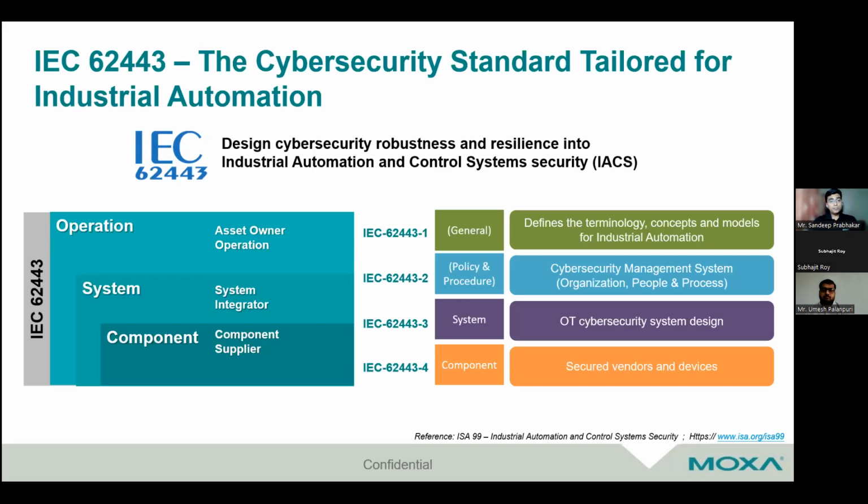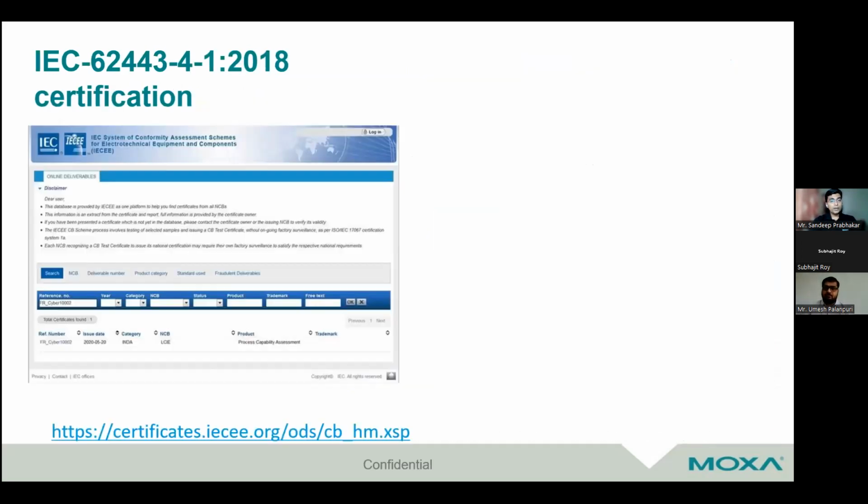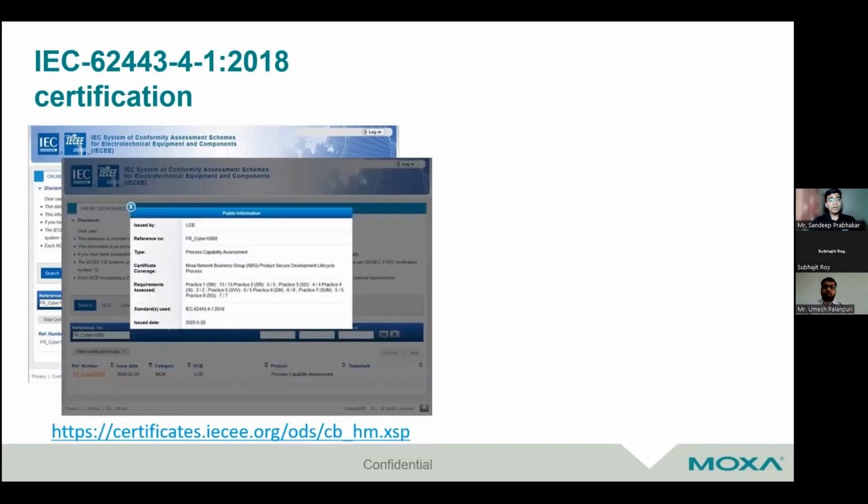Now, even before that, if you look at the 62443-4, which is the cybersecurity standard for companies like us, there is something called 62443-4-1, which basically talks about the methodology or the process. As a company, if we don't follow this 4-1 process, we will not be able to achieve the 4-2 in our product portfolio. So as a company, we have been awarded the 62443-4-1 certificate in May of 2020.